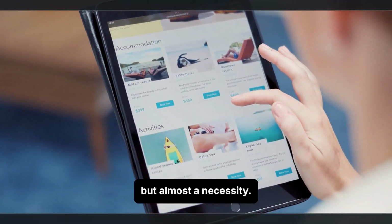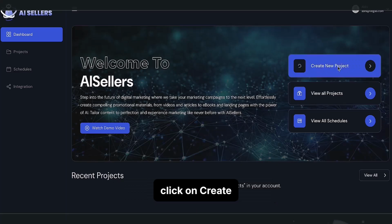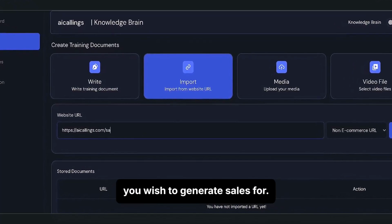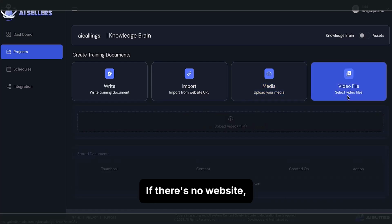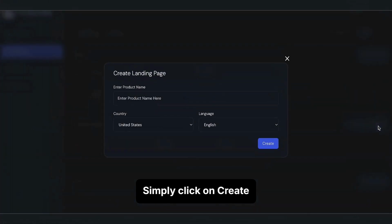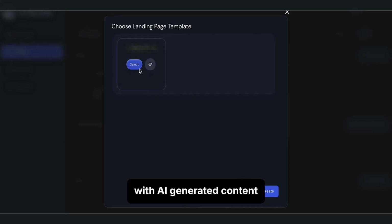Another thing I found interesting is that they're pushing this as a complete alternative to traditional marketing teams. They compare the cost of hiring copywriters, designers, video editors, and media buyers, which can easily add up to thousands per month, to using their platform for a one-time fee. And if the tool performs even half as well as they claim, the savings alone could be a game changer for solopreneurs or small businesses working with tight budgets.